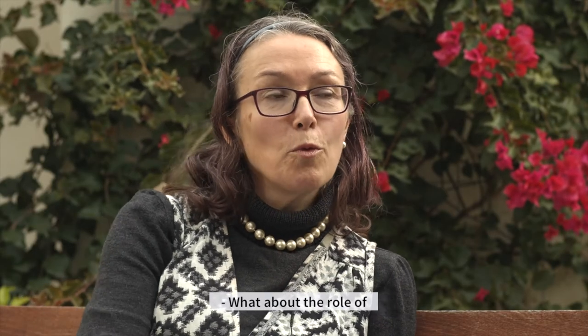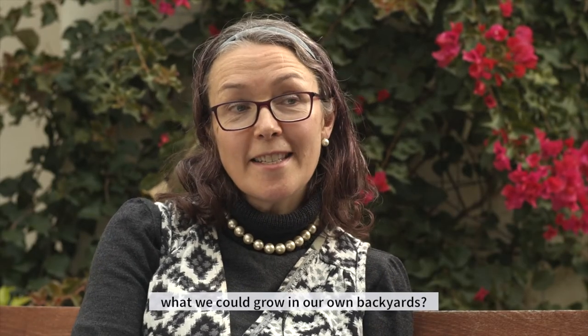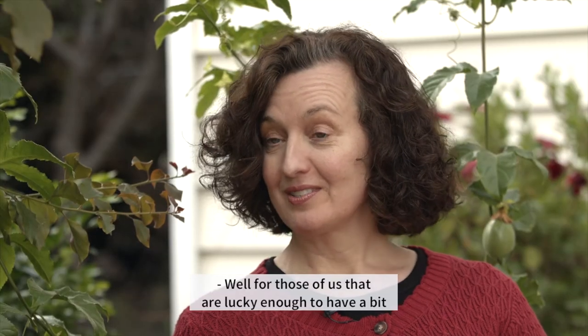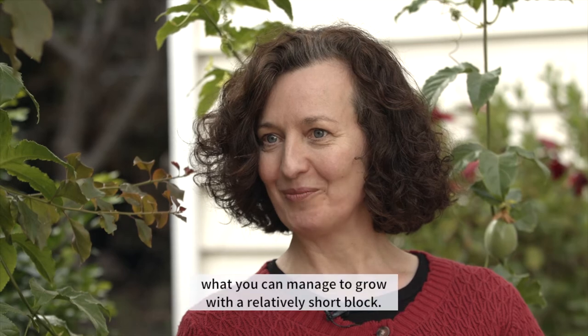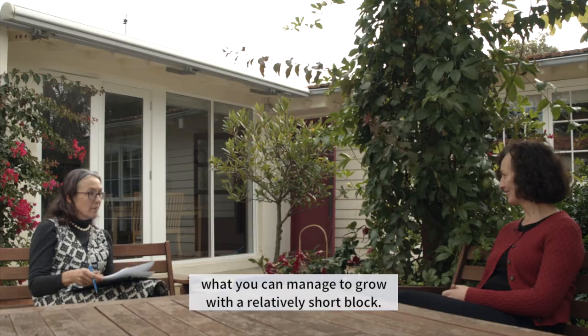What about the role of what we could grow in our own backyards? Well, for those of us that are lucky enough to have a bit of a backyard, it's actually amazing what you can manage to grow with a relatively short block.